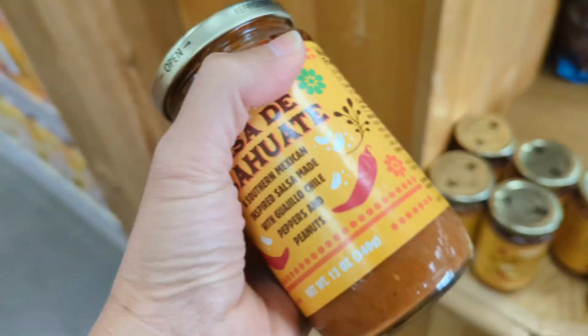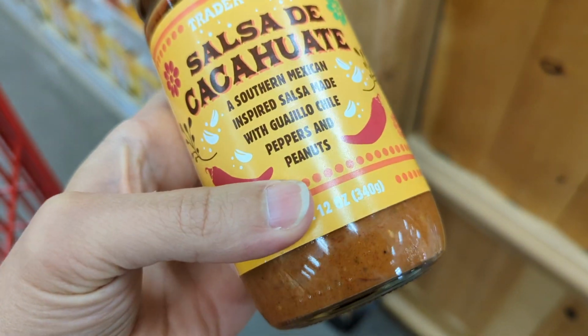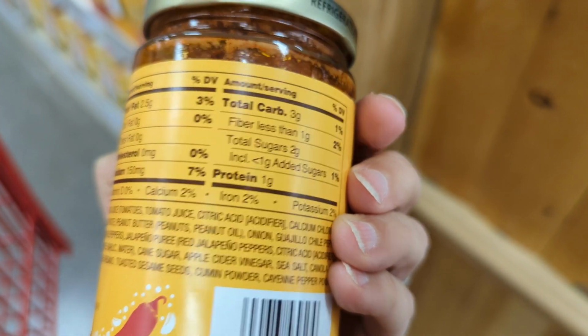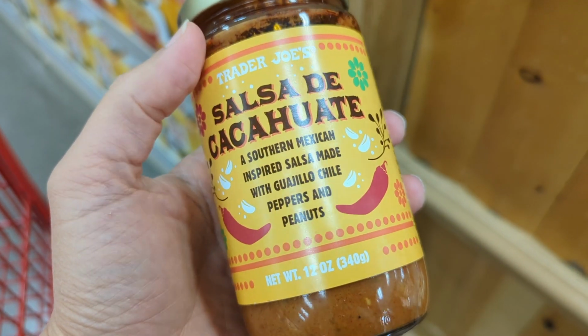This salsa I got for my husband recently. It has peanuts in it. I don't eat peanuts much, but it's still low carb, I think. Yeah. 3 carbs. And it's like a peanut salsa. I tasted one bite and it was pretty good.